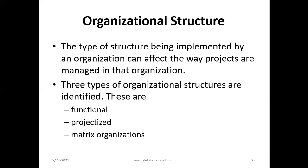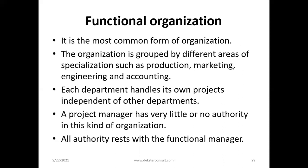Now, the type of organizational structure affects the way projects are managed in that organization. There are several kinds of organizational structures. It's more than 3 actually, but the 3 most common are the functional, the projectized, and the matrix organizations. There are various variations that exist today. Functional organization is the most common form of organization. It's an organization that is grouped by different areas of specialization, such as production, marketing, engineering, accounting, IT, and so forth. Each department usually will handle its own projects independent of other departments. And the project manager has very little or no authority in this kind of organization. All authority rests with the functional manager or the head of department.